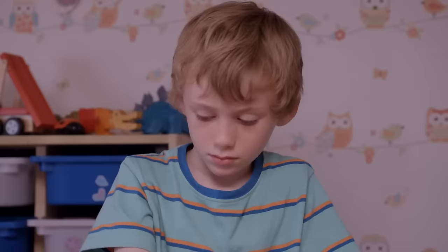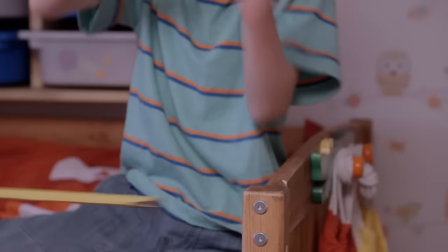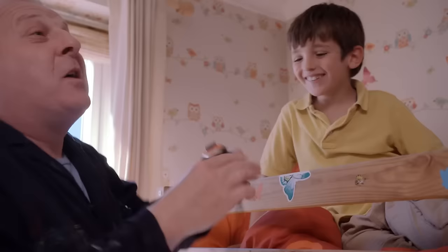OK, that's nice and straight. OK, now let me take that. Let me see how long the beds are. It slipped out of my fingers. Sorry, Derek. That's all right. Never mind. We'll try again, shall we? Everyone? Yeah. OK, let's try again.